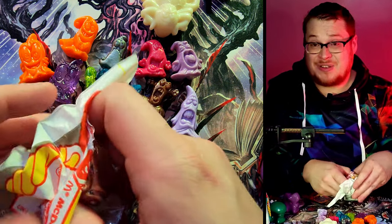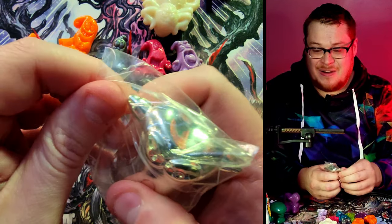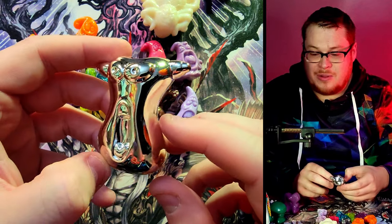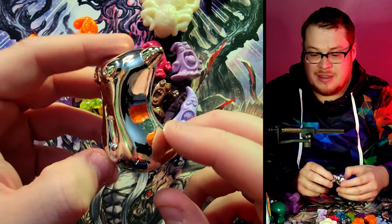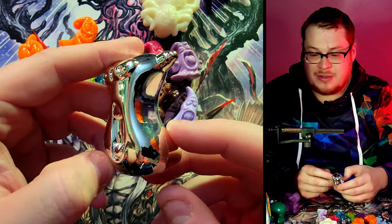But we got a packaged one. Let's do it. Bang! Let's freaking go. Get him out of here. Oh, another silver. No gold yet. No gold, but we already got two silvers and a glow in the dark, which is pretty sick. I like him, man. He looks sharp. Looks clean. I like that they packaged them too, so they don't get messed up.